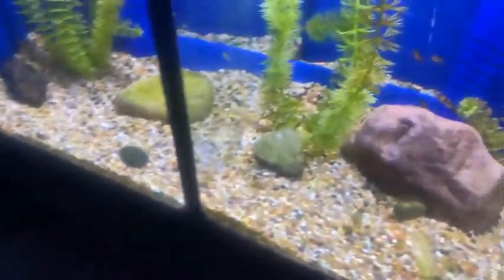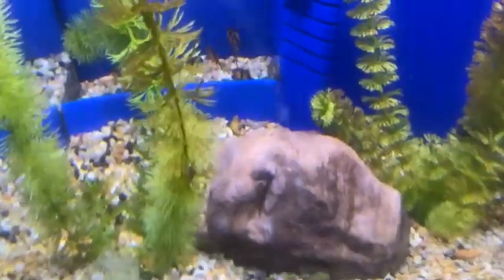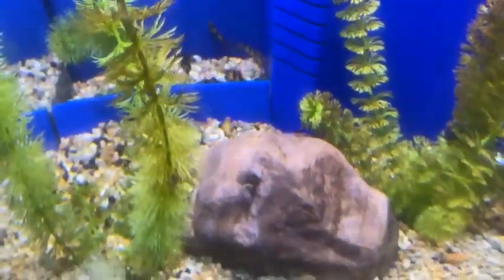We have in some smaller but very cute, like 1.5 to 2 inch clown loaches. Another natural snail predator.